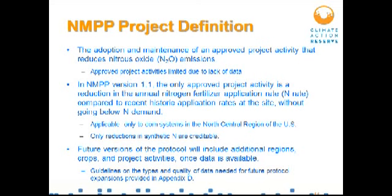Like I said, at this point, the protocol is only applicable to corn systems in the north-central region of the U.S. That's roughly the Corn Belt plus a few states. I'll show you a map of that region momentarily.